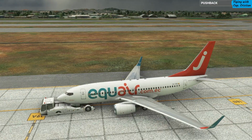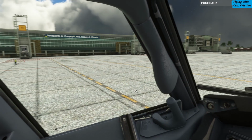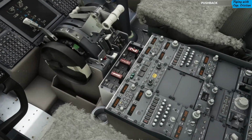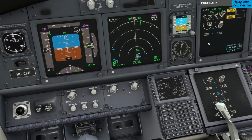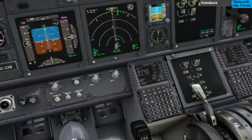Let's see how we're doing. Good. Okay, pushback completed. Please set your parking brake. Okay, airplane is not moving. We are good. Parking brake set. Okay sir, we have N1, we have N2, we have oil pressure at least 22. Clear to disconnect. Pin has been removed. You may see us at the side. Have a good flight. Holding position, waiting for the visual. Thank you and goodbye.